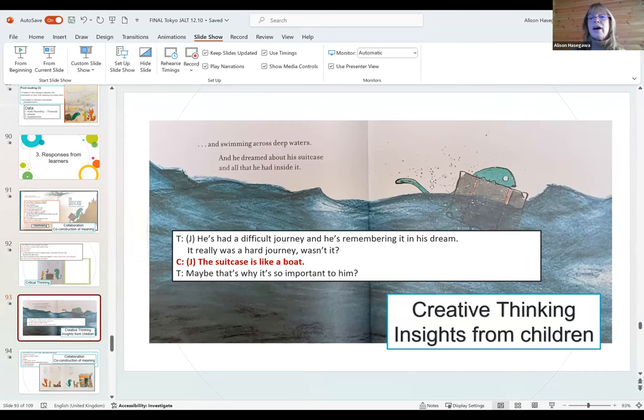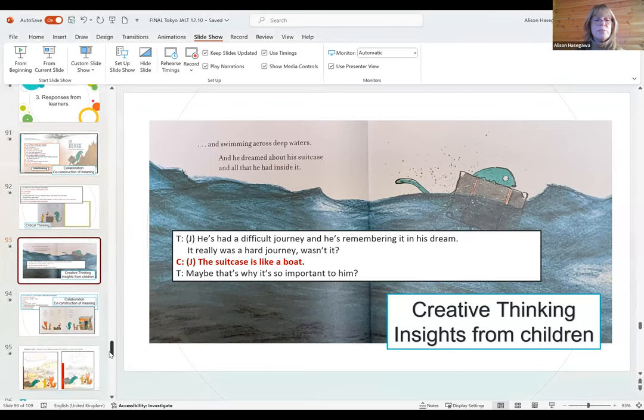During this page where Green is swimming along and using his suitcase as a kind of buoyancy aid, one of the students said the suitcase is like a boat, yeah? And that's a wonderful idea that's just come from the student themselves. It shows creative thinking. They're looking at the suitcase and thinking, actually, it's just like a little boat for Green here. And maybe that's why this suitcase is so important to Green, because it's assisted him on this terrible journey.